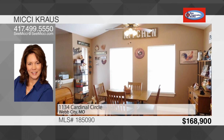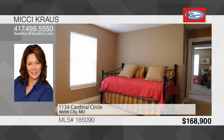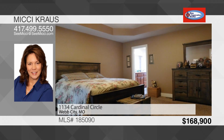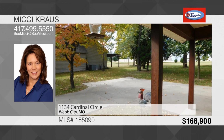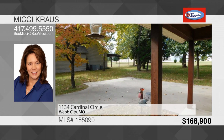There's plenty of space for everyone. This home features a split bedroom design. Each of the bedrooms have a walk-in closet. Bedrooms 2 and 3 share a full bath. The master bedroom is located at the back of the house and boasts a walk-in closet and easy access to the side-covered porch. The yard has mature landscaping, beautiful trees, and a raised garden with rich topsoil.